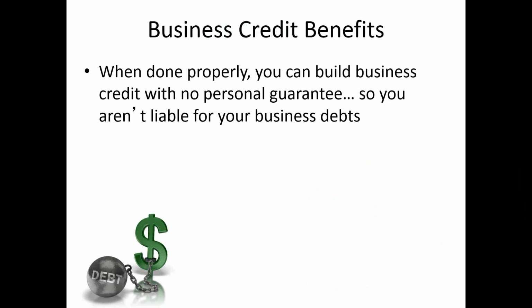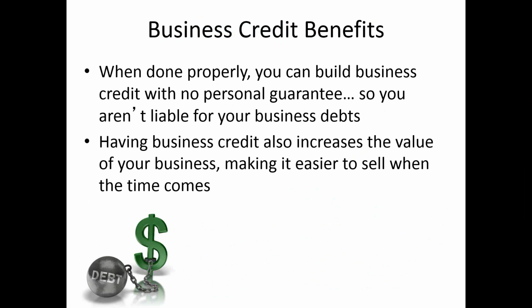So if you default on a $50,000 credit card, they can pursue the business assets, but they can't come and touch any of your personal assets. But what most people don't realize until it's too late is that's not the way it works if you're not using business credit. If you go and say, I want a card for my business, and you give them your social and you personally guarantee that debt, then, God forbid something happens to your business, even if it's out of your control, they're going to come after your personal assets, your home, your cars, your stocks, your bank account. They cannot do that with business credit, which is a huge benefit.